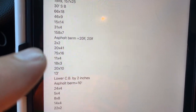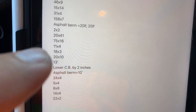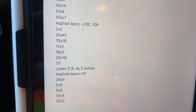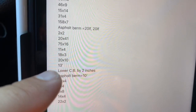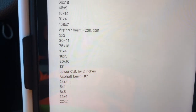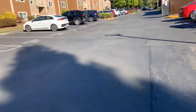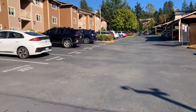I'm going to show you the 20 by 41, the 75 by 16, the 11 by 4, and the 18 by 3, and let's see here, the 20 by 10, and then the 13 feet of curb. Also, I'm going to show you lower the catch basin by 2 inches. Okay, so now I'm down by the pool area in the cabana. Come back up here. I showed you that 2x2 up there by that silver Chevy.